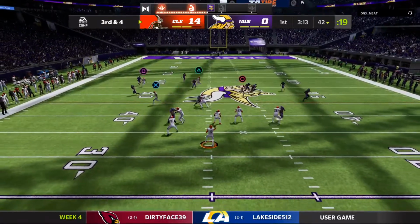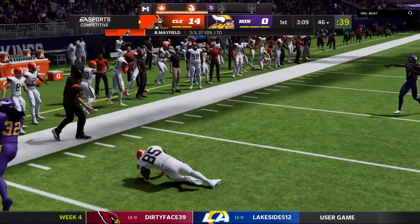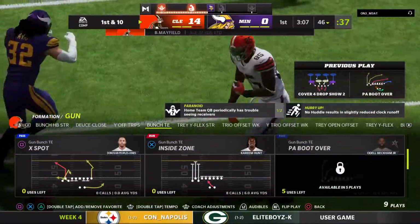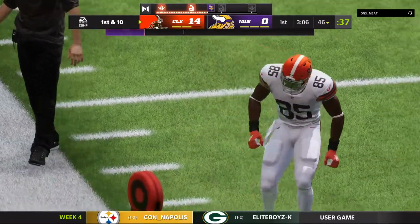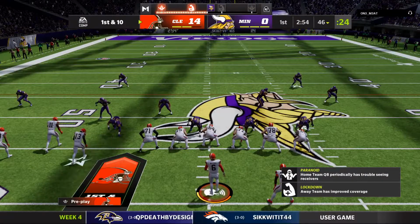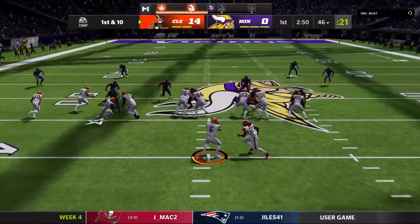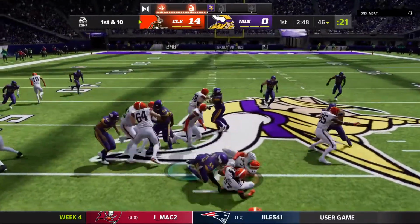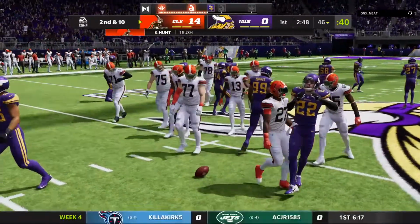Mayfield off the play fake. This is the tight end, Njoku. And he is going to have a Browns 1st down, although it doesn't appear to be by much. He needed 4, and he got 4 on 3rd down. And he stopped immediately there.